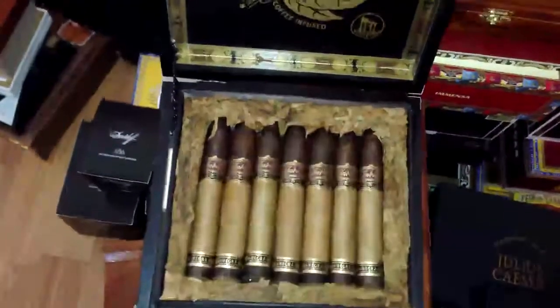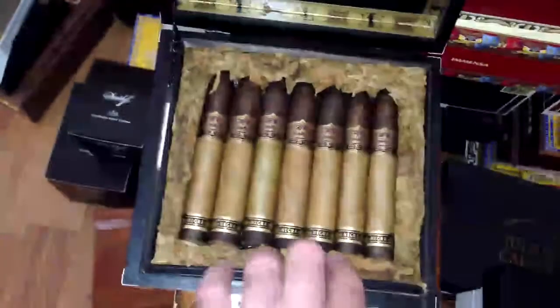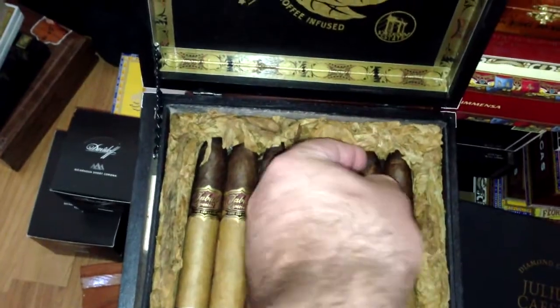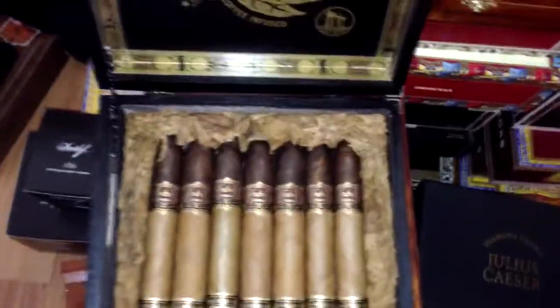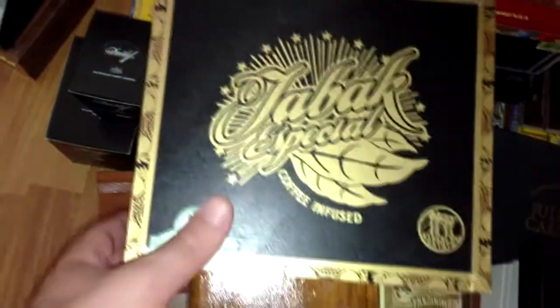But this is definitely for the retailers, because nobody at home cares about this loose tobacco in here. It just gets in the way when you go to pull the cigar out. But it looks cool. And oh man, these smell so good. Whew! Very nice. Not really that high end of a cigar, but very popular at least. And then we have Casa Fuente.